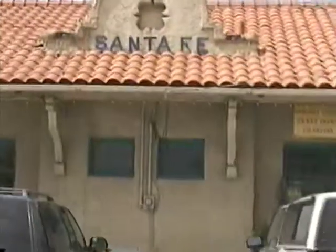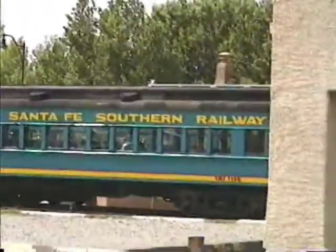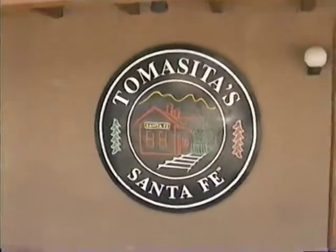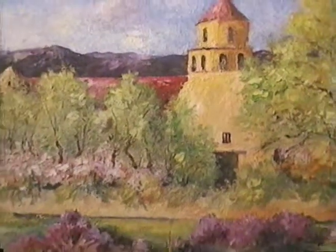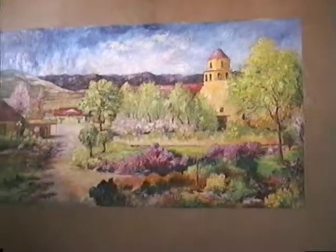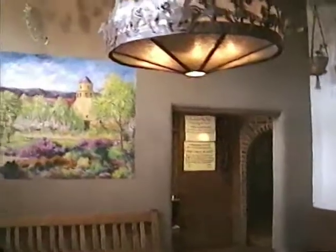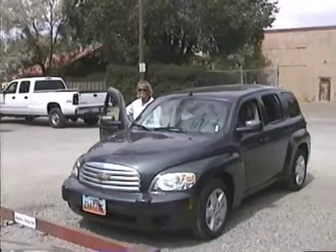Okay. That's a train station here. Still running. Just got some lunch here. And this is Tomasita's picture. And that's my ladyship for 20 years.